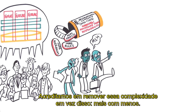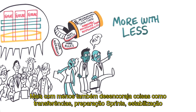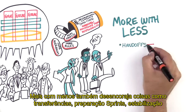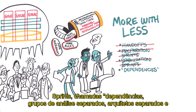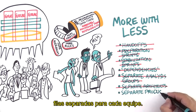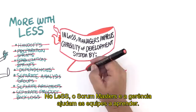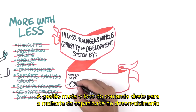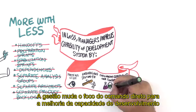We believe in removing that complexity instead. More with less. More with less also discourages things like handoffs, preparation sprints, stabilization sprints, so-called dependencies, separate analysis groups, separate architects, and separate queues for each team. In LeSS, Scrum Masters and management help the teams learn. Management shifts focus from direct command to improving the capability of the development system.